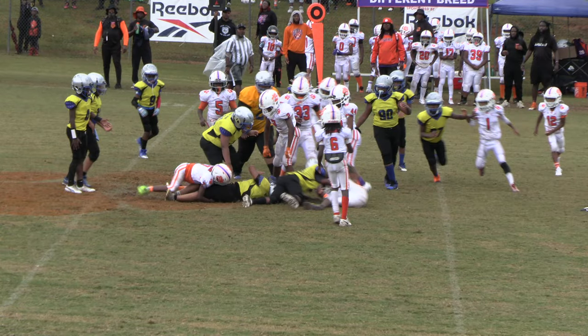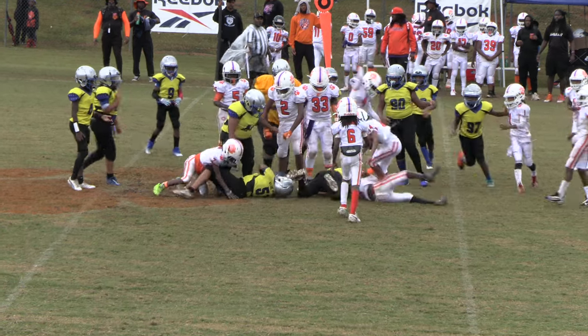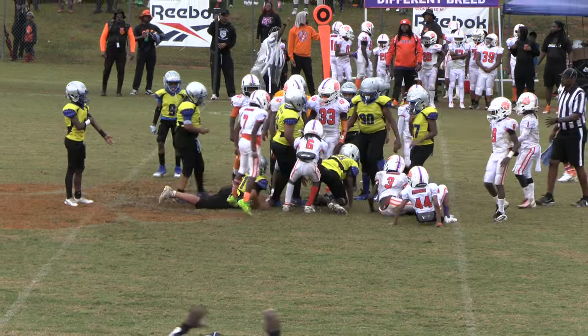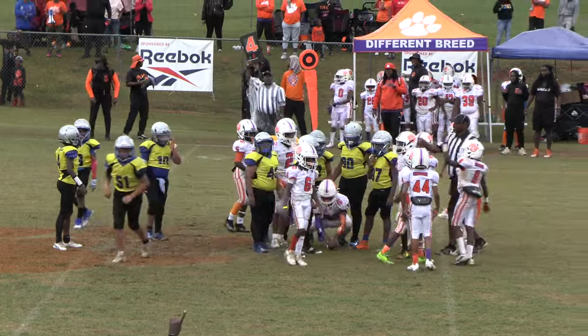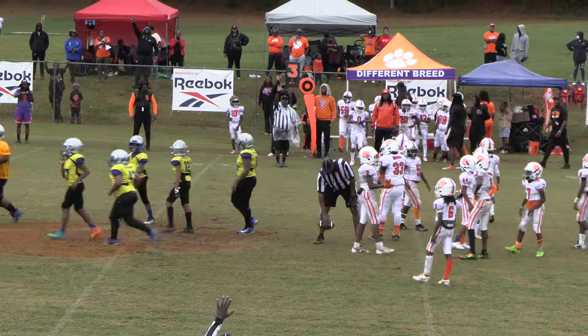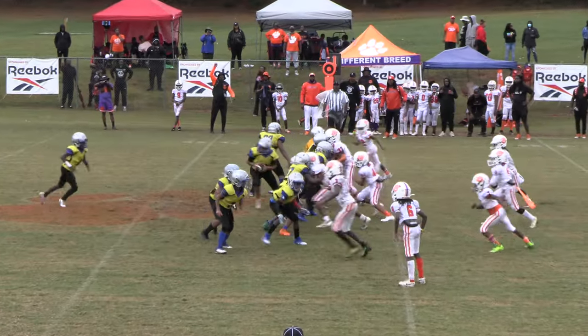You see where he landed at? Now watch where he put the ball at. Then watch where our kid picks up the ball. And then watch where they spot the ball. Nowhere near first down, but they're going to spot the ball where our kid's holding the ball and walking off with it. How in the world do they get that first down?